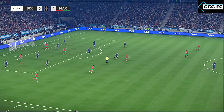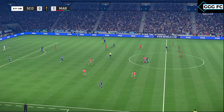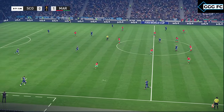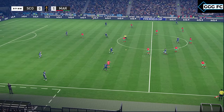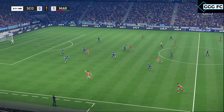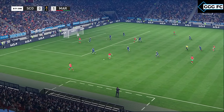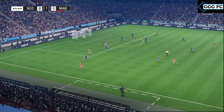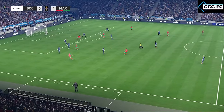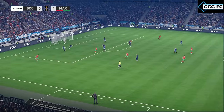Keeper has taken decisive action. Robertson played towards the other side. Over to the left. And it's Mazraoui. Showing good feet. Now that's a fine challenge.